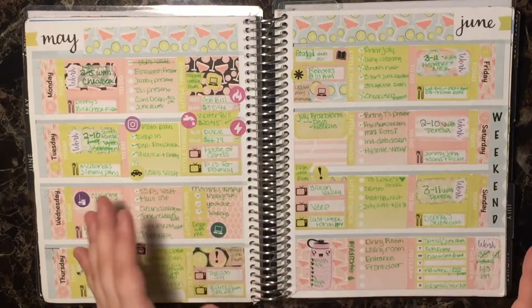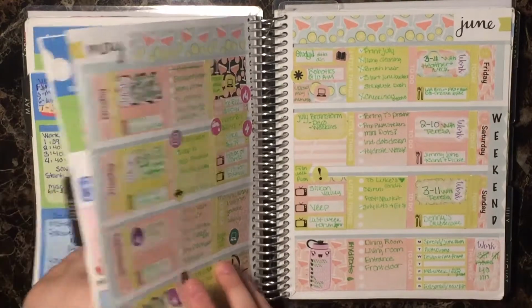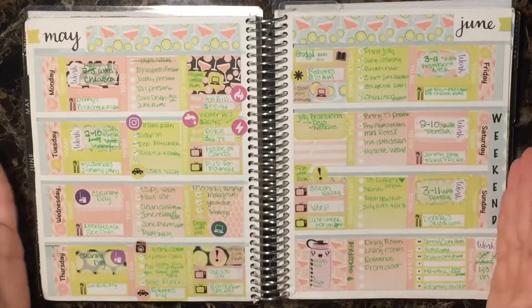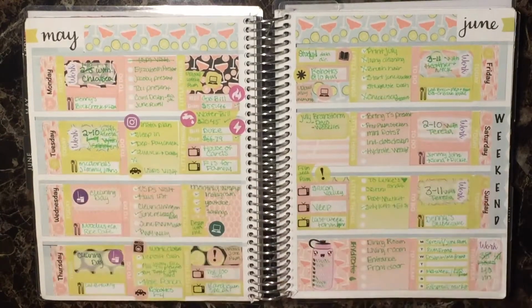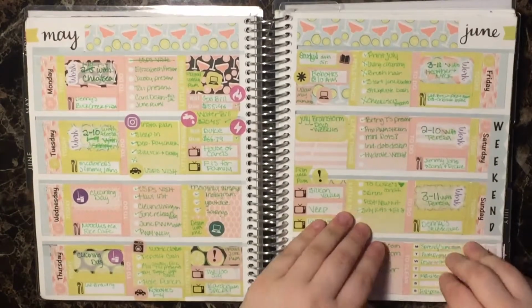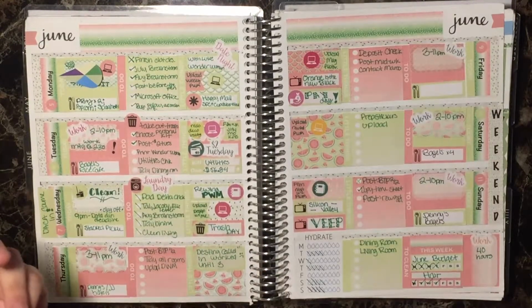So I hated the layout of this kit so much, but it turned out okay in the end. And I think, let me make sure before I say it. Yeah, this was the first week where I started all of the days of the week out here and then moved in, and I liked it. So moving on to the second week. This was my watermelon weekly kit.